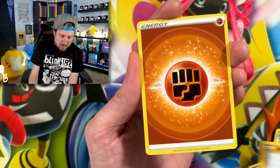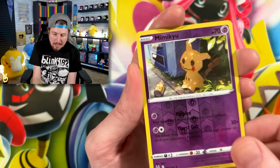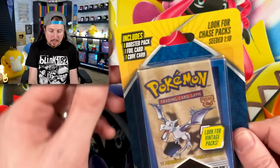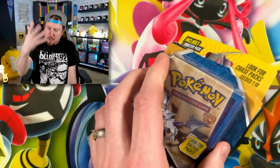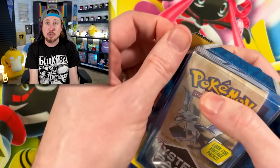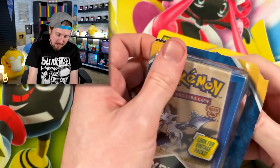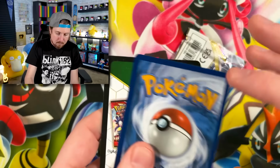Trust me. We got energy put in the filing cabinet, Lost Vacuum going into a Mimikyu, and a Rhyperior. But what I always say when it comes to these third-party products, or any product really, it's your money. Do whatever you want with it, all right? Who am I to tell you what to do with your money? I would suggest maybe, so far from what we've seen, not do this. But do whatever you want, all right? If you enjoy these, there's nothing wrong with that at all, okay? It's your money. Have fun with it, all right?